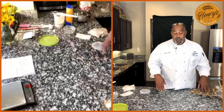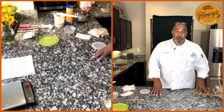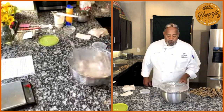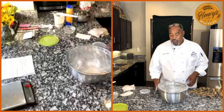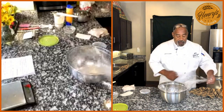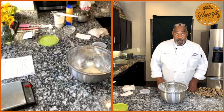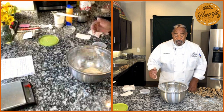Feed it, let it sit on the counter for an hour, get its legs, put it in the refrigerator. Get ready to use it, take it out of the refrigerator, let it come to room temperature, and then go ahead and use it, as long as you fed it right before, that night.